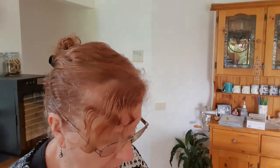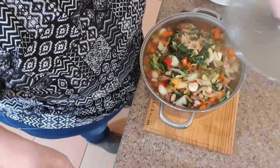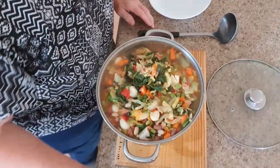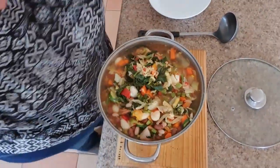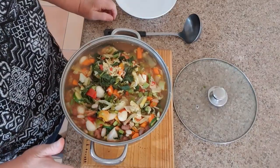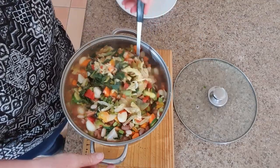And I've just brought the saucepan off the stove because it's finished cooking. So there you have it. I did say it would be like a soup or a stew, sort of between the both, and that's what we've got. So it's got everything in there. Let's go through what's in there.